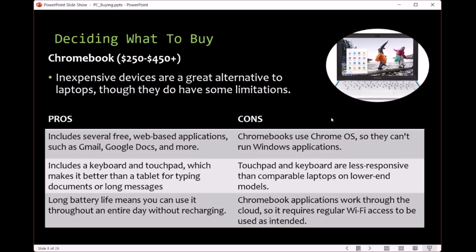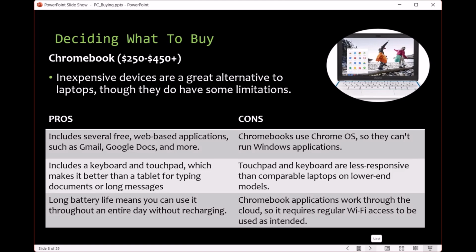Chromebook. I added this as kind of an afterthought, and I'm just going to touch on it lightly. They're extremely inexpensive devices. The downside of Chromebooks, very small onboard storage. They're designed to use cloud storage. They're designed to primarily run everything off the internet. Think of a Chromebook as nothing more than a mobile phone with a big screen.